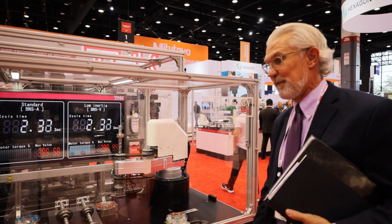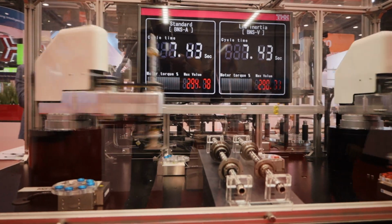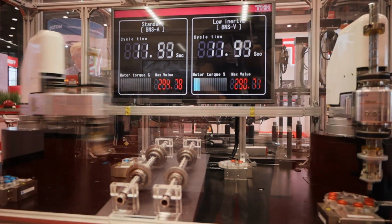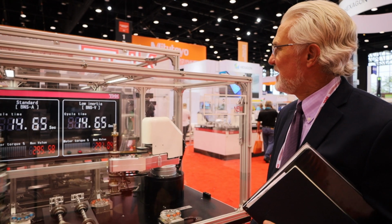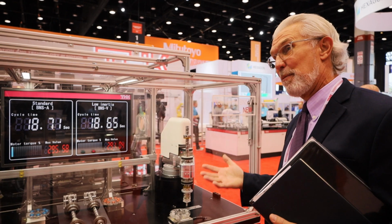But this product is definitely being utilized by a lot of companies like Epson and others for high-speed material handling and pick-and-place applications. So this is basically demonstrating the race between the old style and the new style, and that the new style is actually able to move the same amount of product in a faster amount of time.